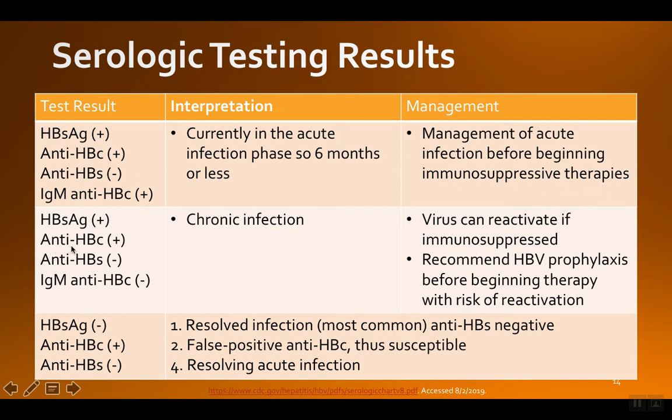We come here. The antibodies to the hepatitis B core antigen are positive. Patient has some kind of infection. The hepatitis B surface antigen is positive. The antibodies to the surface antigen are negative, right? But in this case, the IgM is negative. So this patient has a chronic infection, right? So the IgM is mainly for acute phases. This is probably going to stay like that. Why? Because the patient never developed immunity to the virus. They were unable to fight it, which kind of explains why they're in the chronic phase now.